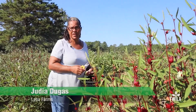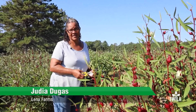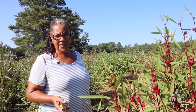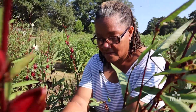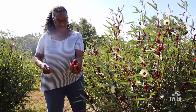He planted so we can all have food and to keep the children busy, because that's how you made your little summer money, or it wasn't summer money, but it was money for your school clothes or for your school supplies. It gave me a passion for the land and the respect for what it produces. These are nice.